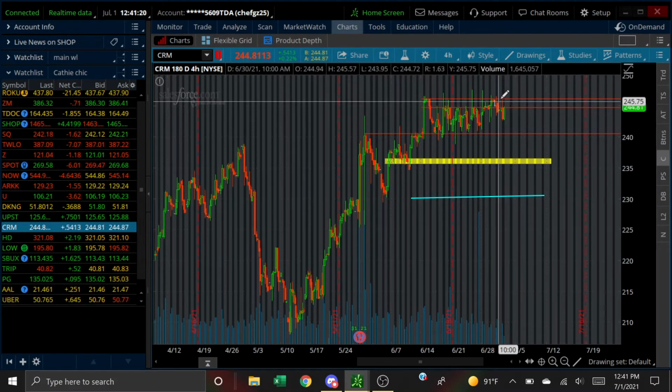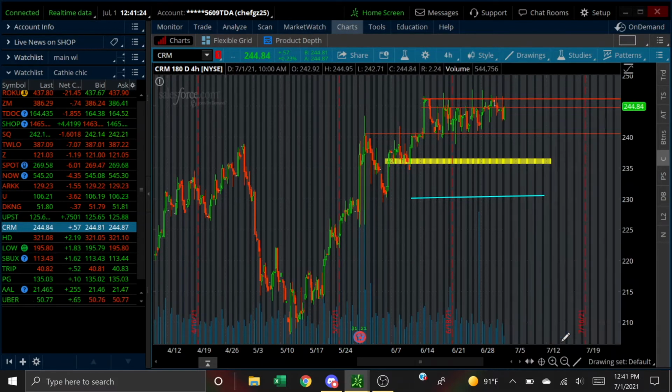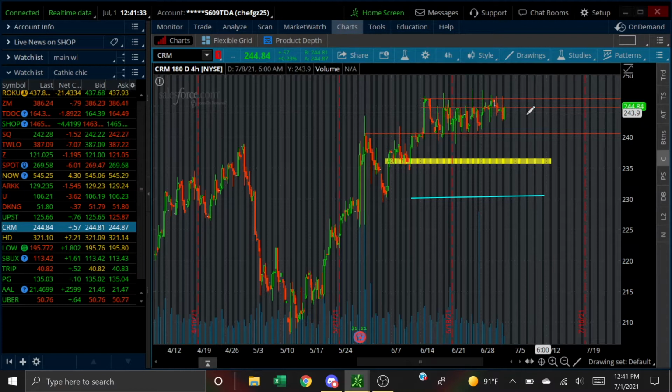Some of my alerts already popped off for this just because we hit over 246 level. All right, so I'm just going to reset some alerts now so you guys can see that it's very important to make sure you keep up with those.